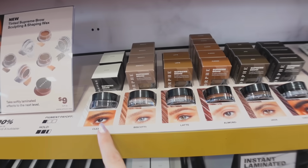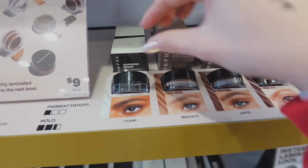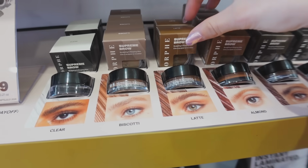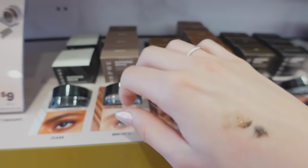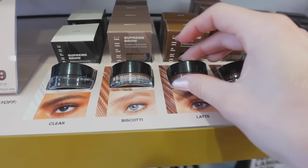So I've actually not seen a tinted kind of brow gel like this. This is like the e.l.f. brow lift, but they have shades of it. So I think I'm gonna pick up Latte because I think this one would match my eyebrows the most. I also did swatch it, so it looks kind of gross, but I feel like this is really cool. I've not seen anything like this before.